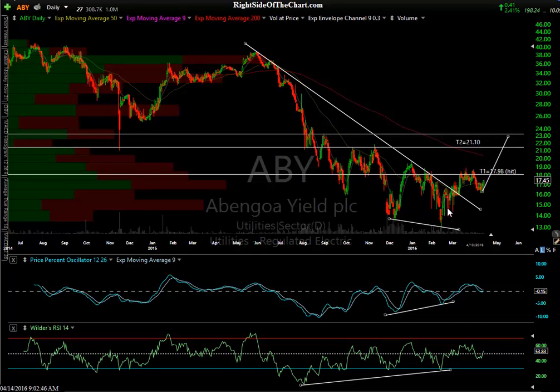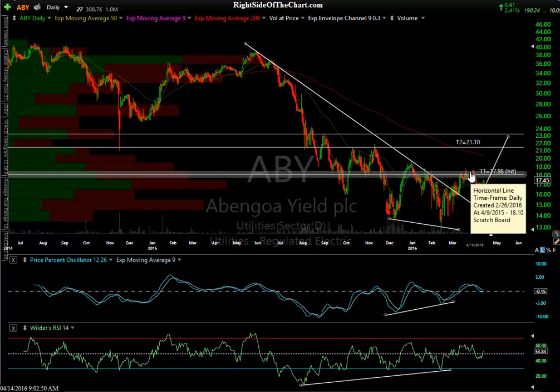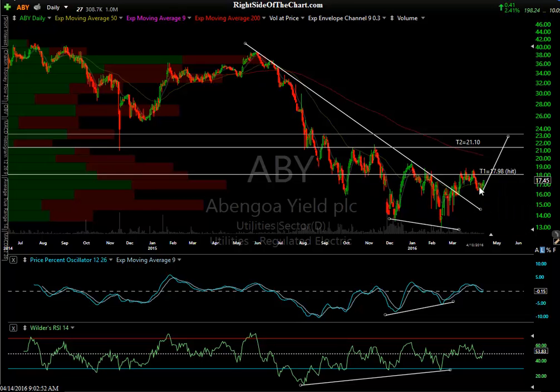Just something to note is, once again, this was a pretty extended run, especially for a utility stock. This is a non-U.S. utility stock. Pullback, and we're starting to move back up. Notice here, as I often mention, this zero line on the MACD acts as support when tested from above. We're curling up right on that MACD zero line. That looks good. RSI is punching back above 50.